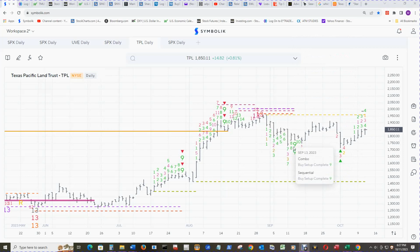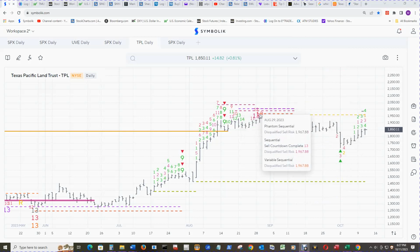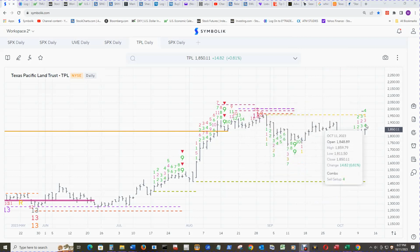And you can see when this buy setup 9 end count was printed, it ceased these sell risk levels from moving any further following price. So those ended, and now there's a new one here, this phantom sequential disqualified sell risk, and that's a lesser 13 that was derived from this, and we're looking for combo and sequential, not these other ones like phantom and variable, but nonetheless they are resistance levels and levels to get above to qualify and confirm for more upside.